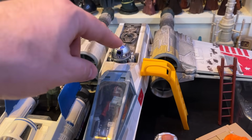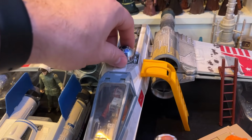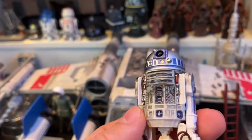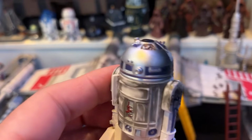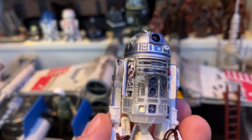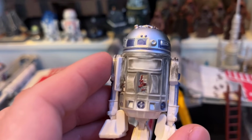On the back, I put that R2-D2. That's not an R2-D2 that came with this set. It's an R2-D2 from a 2-pack with Luke. And that's an awesome one. That's the one that got shot up and blown up by Darth Vader, and almost died when Luke was on the trench run. So you can see how nicely detailed this R2-D2 is.